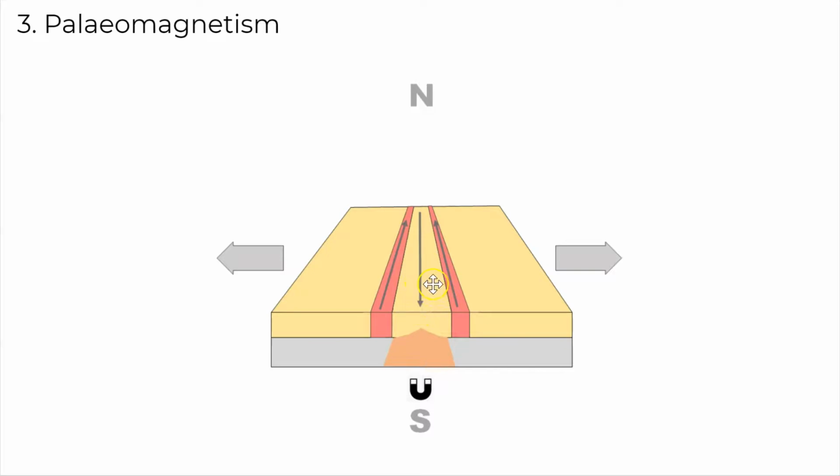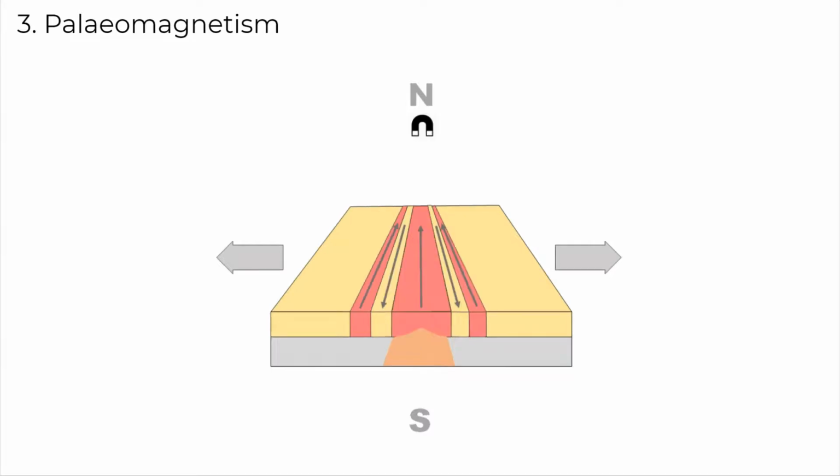Let us now take this bit of the seafloor, which is at the center of the ridge here. Let's split it apart. Let's move it from side to side and see what happens next. There we go. We've split it apart, moved it from side to side, and there's the new crust that's been created since then.